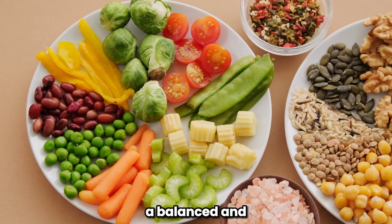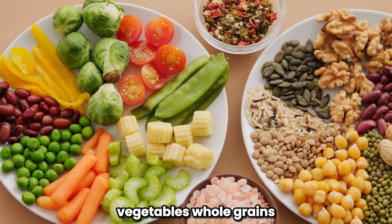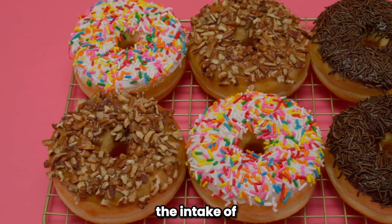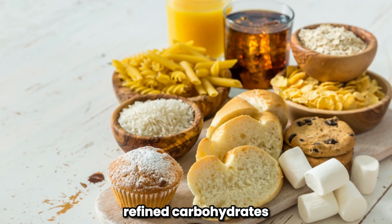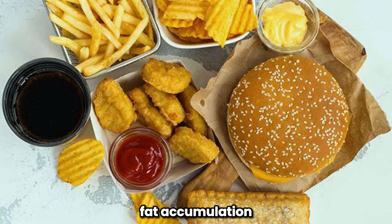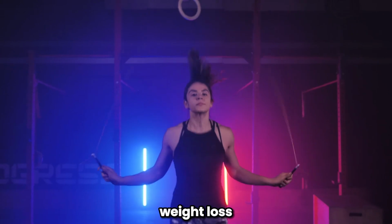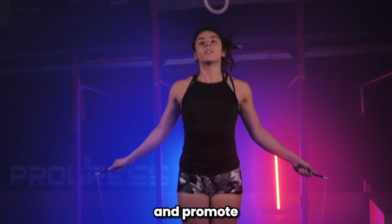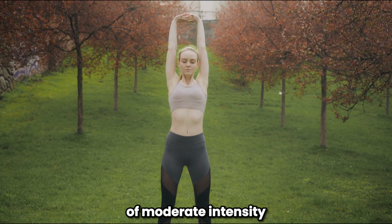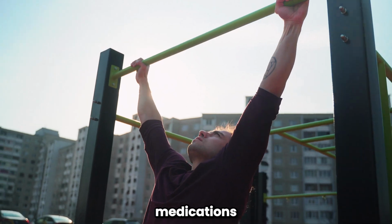This can be achieved through a balanced and nutritious diet emphasizing whole foods like fruits, vegetables, whole grains, lean proteins, and healthy fats. It is essential to limit the intake of sugary foods, refined carbohydrates, saturated fats, and trans fats, as they can contribute to liver fat accumulation. Regular exercise is also crucial, as it can aid in weight loss, improve insulin sensitivity, and promote overall liver health. Aim for at least 150 minutes of moderate-intensity aerobic activity and weekly strength training exercises.